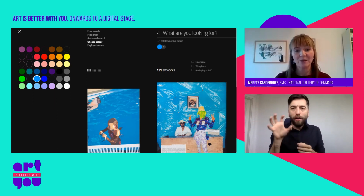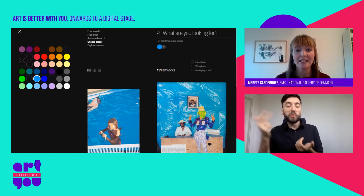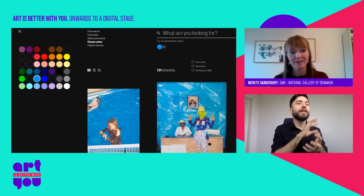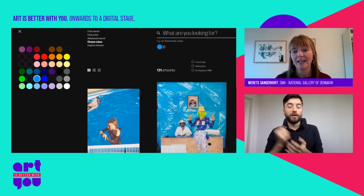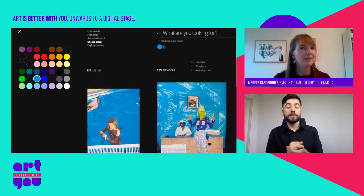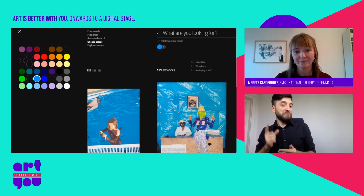So one of the things that we have introduced, inspired by many other great colleague museums around the world, is search by color. So you have this nice interface where you can just click a color that you like, and then you get artworks featuring that color. It's a very easy and playful way to look into an art collection.